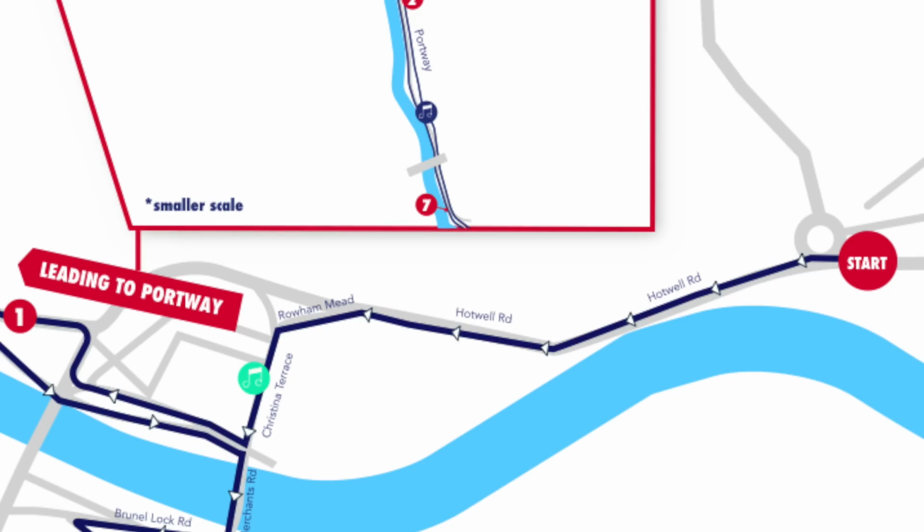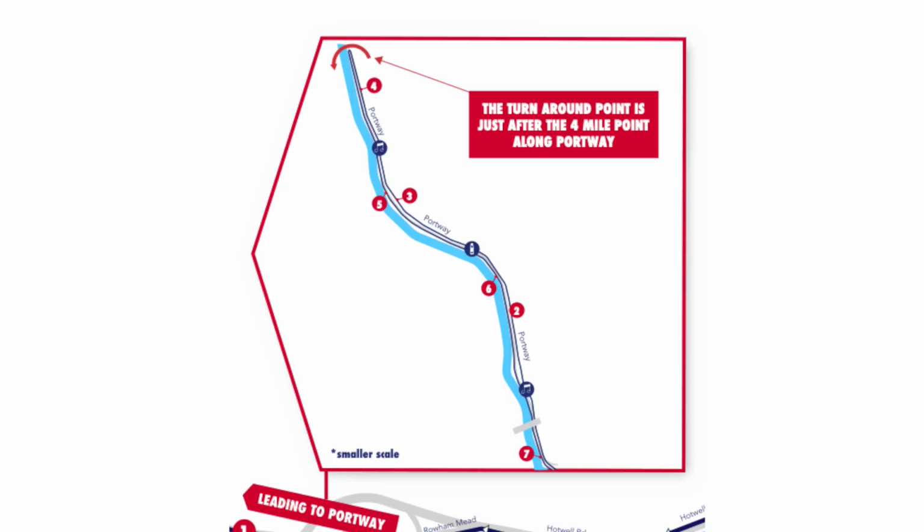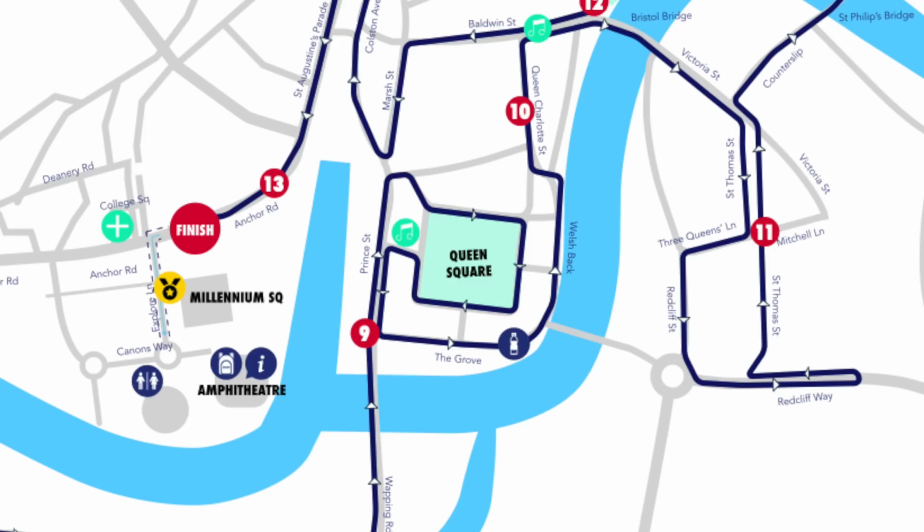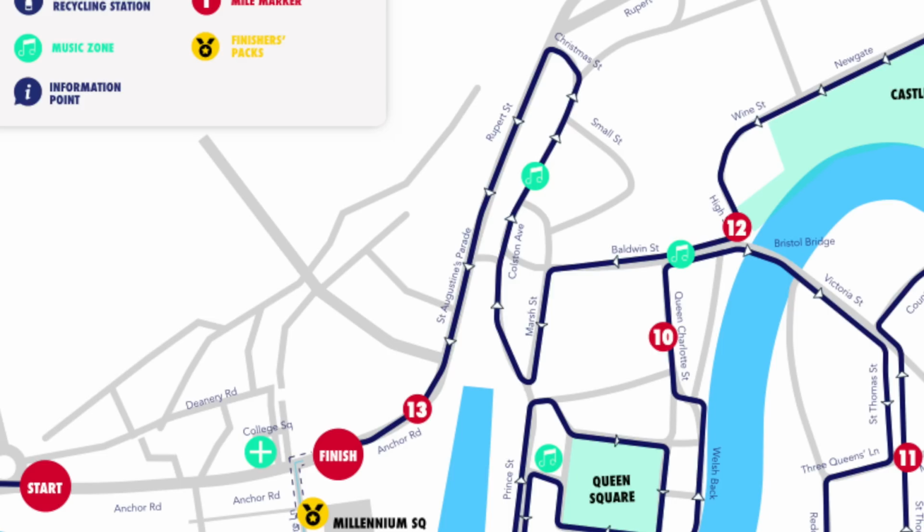The race has a very simple start with a minimum of turns leading out from the Millennium Square area to the Portway along a rather straight stretch which takes up about 3 miles of the whole route. Then there's a double back and you go back along the same road. After this you're heading back into the main city centre where you've got a multitude of turns and double backs. There's some cobblestone areas as well if I recall. You go around the Queen's Square area about mile 9, upwards towards Castle Park for miles 11 and 12, and then the final mile down Anchor Road to the finish, which will always be welcome.